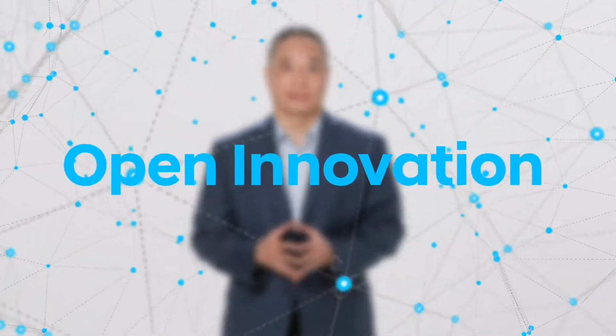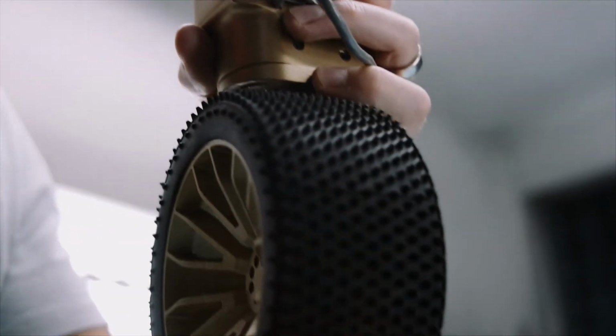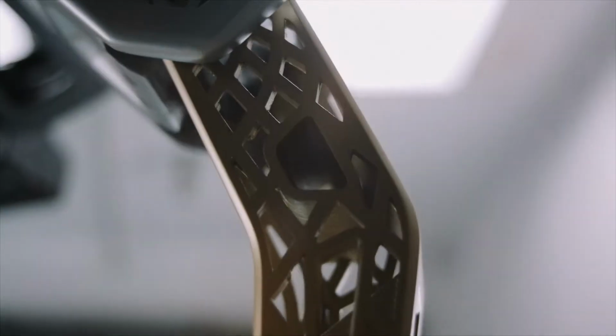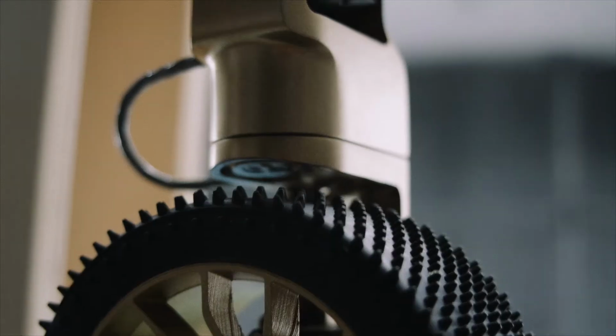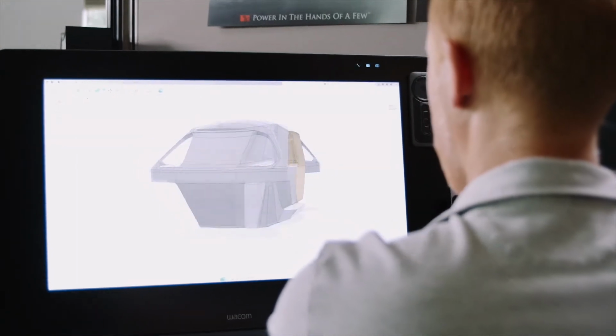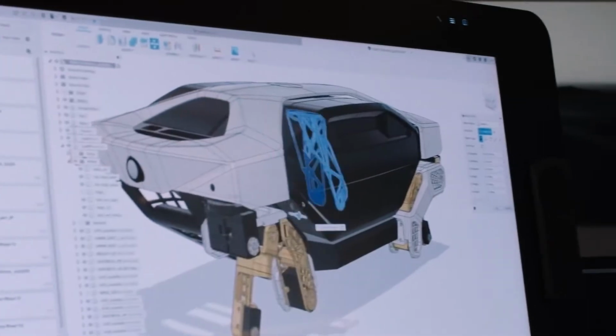At New Horizon Studio, we're taking an open innovation approach to development. One of our partnerships is with Autodesk. Tiger X1 fuses Autodesk's design and manufacturing expertise with Hyundai's R&D capabilities in new mobility. Our teams have worked together to create lightweight but strong structures. The legs, wheels, chassis, and even its tires have been designed for additive manufacturing. Another partnership is with Sundberg Farrar, a product innovation and concept design firm in the Detroit metro area. Through these partnerships, we have built Tiger X1.